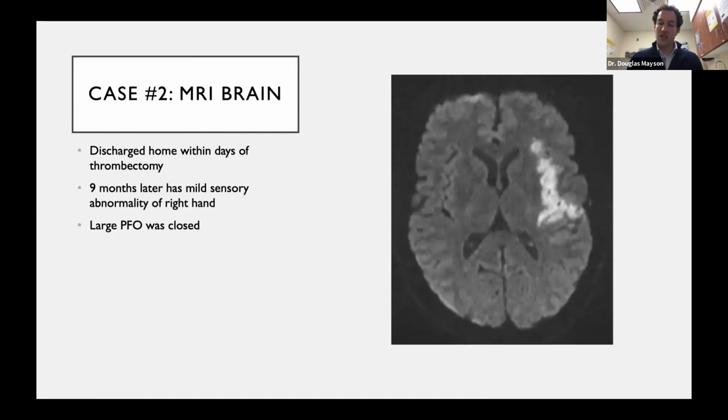Thankfully for him, he had excellent collaterals, was able to maintain a pretty large area of hypoperfusion for a long time without significantly expanding his core infarct, and we were able to recanalize him. And so the stroke was actually limited to essentially the territory that we saw on his initial CAT scan. 9 months later, he had a mild sensory abnormality in his right hand, and the etiology was felt to be secondary to PFO. He had a pretty large PFO that was closed, no other risk factors for stroke.